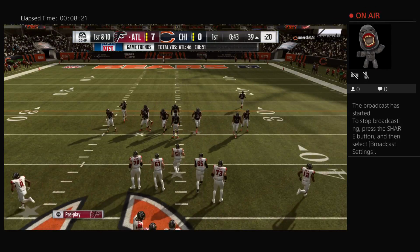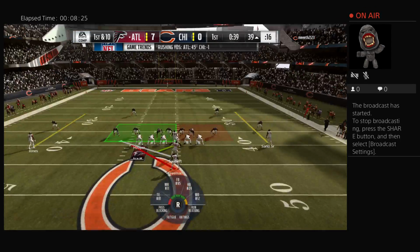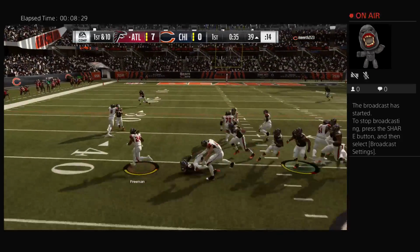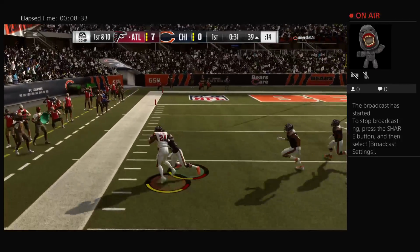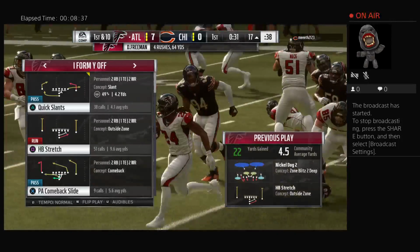Well, he does it at a high level, doesn't he? Because when I watch him, I think of his vision. Straight ahead, peripheral. Also has that sense of where holes are going to be before they actually open. I think that helps set him apart from many of the other backs in the league. That good for 22 and a first down.